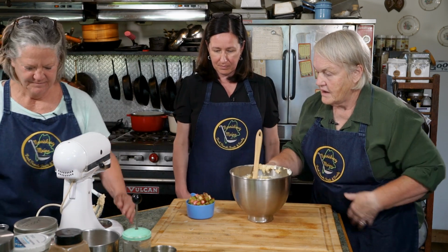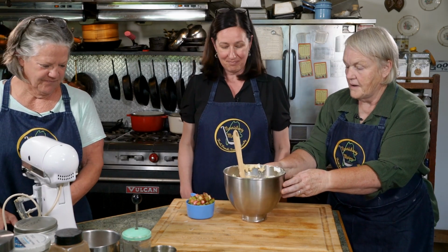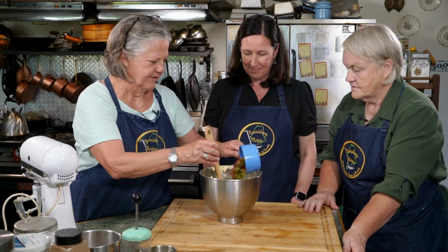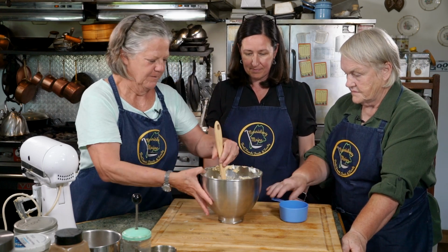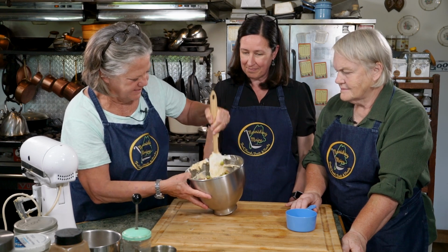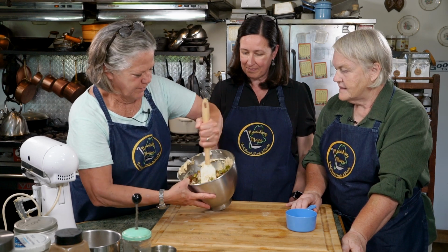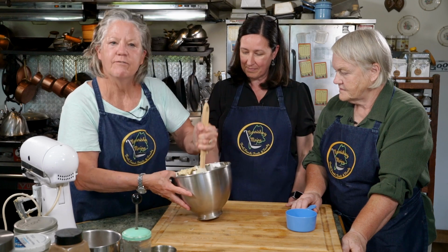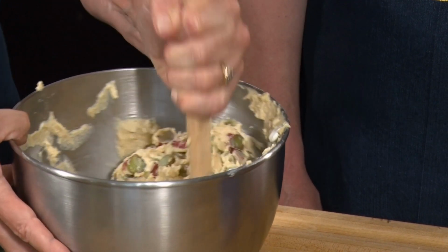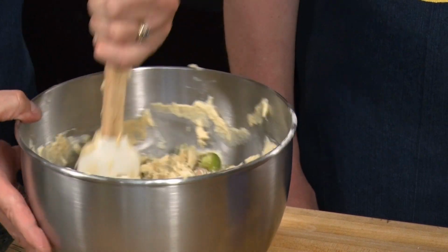And then Mary Kate, we are going to let you put some rhubarb in there. Thank you. You can just put the whole thing in and then do a little bit of mixing. It's such a gorgeous color, really. And you want to incorporate it so that every bite has a bit. And it keeps the moisture distributed evenly. Yes.